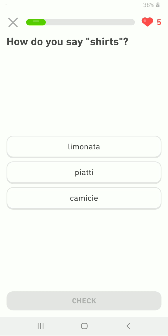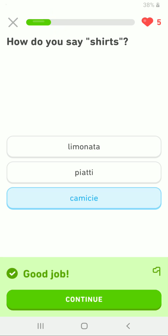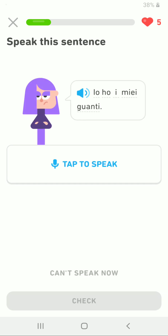And shirts. So, camisa, camice. This is a new word as well. Limonata, limonada would be in Spanish. Piatti, plates, yeah, plates. And so camice. Camicia was it? Camisa would be in Spanish, I'm guessing.